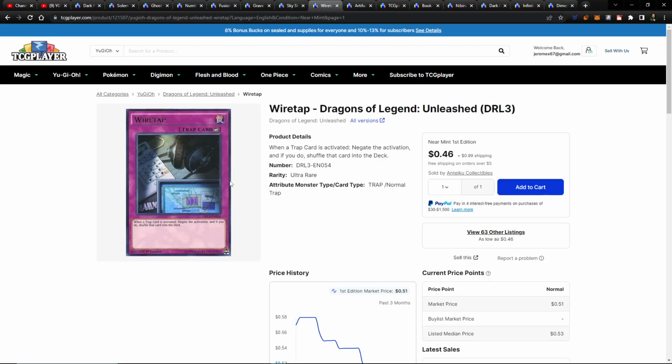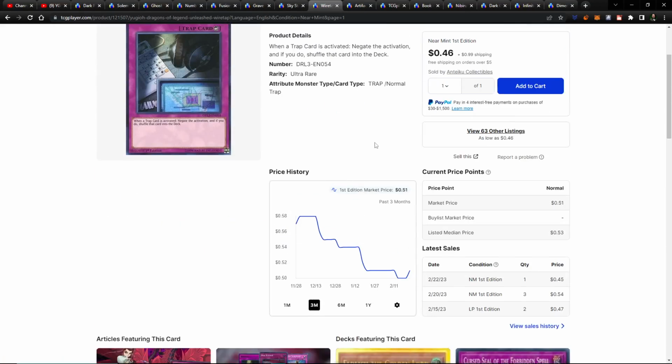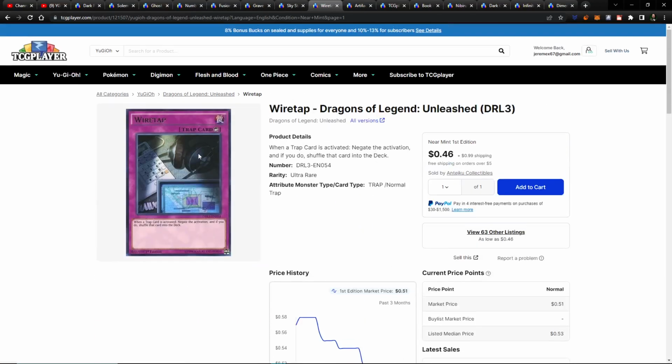I mean, it is a trap, it is a little bit slow, but it's a counter trap, and basically, look at that. Where's the cost? I mean, it just shuffles a trap back into the deck and negates it. Insanity. I mean, you can negate Evenly Matched, you can negate Solemn Judgment, all these prevalent traps. This can be a beautiful going first side deck card, guys.